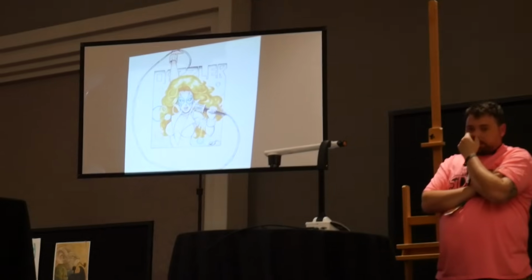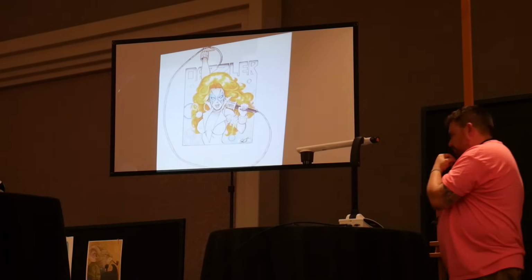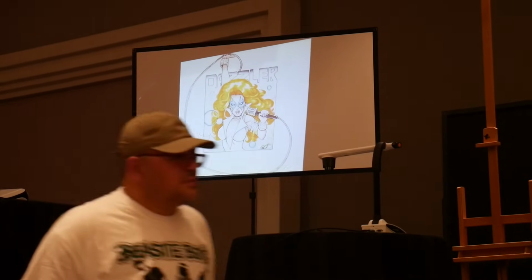Let's start this one off at $100. Who's gonna go 100? I got 100 here, who's going 150? I got 150, who's going 200? I got 200, who's going 250? I need 275, I got 275, I need 300. I have 275, I need 300. Anybody gonna go 300?